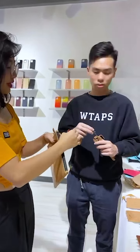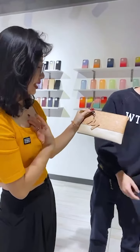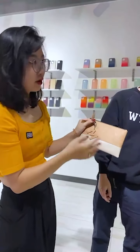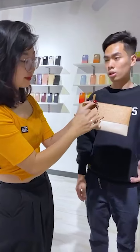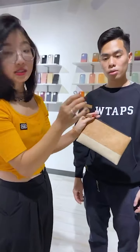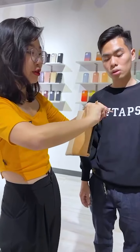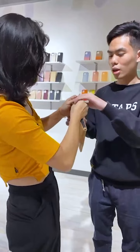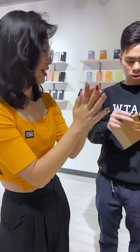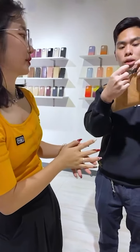Okay, I see what you mean. So I can choose maybe my name or my parents' name, or my friend's name, so you can just choose the letters. And it's a good pattern. It can be a decoration, hanging on your chains and the handbag. Okay, because I got my nails, so it's not very easy for me to cross it easily.